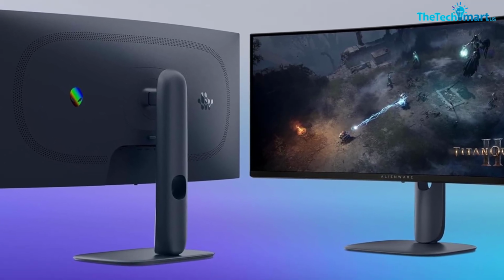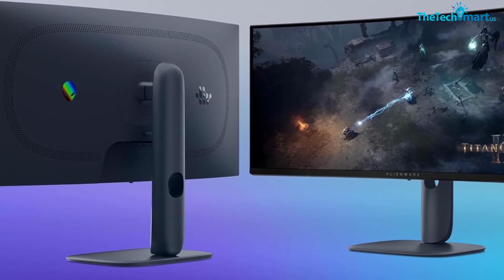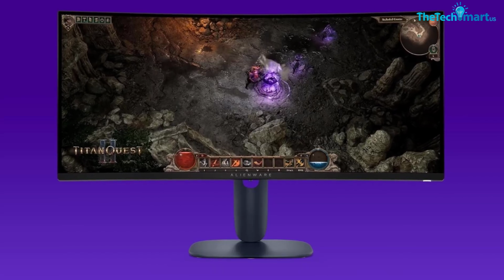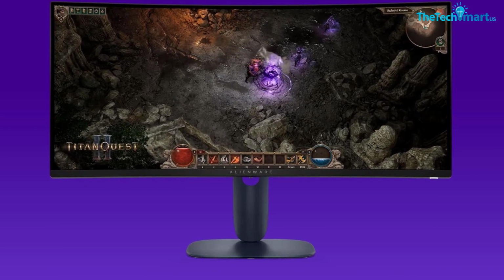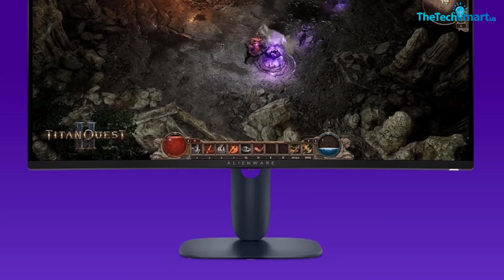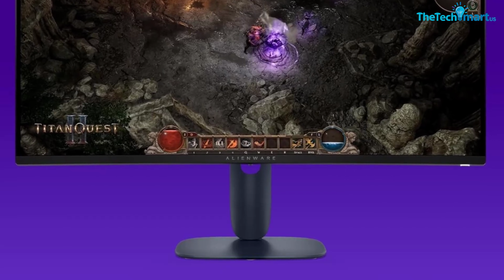However, this wider screen comes at the expense of HDR image quality compared to the AOC. Its terrible local dimming system causes a lot of haloing, and it doesn't get bright enough for highlights to pop. Its HDR colors also aren't as vivid. However, in SDR, it performs well.